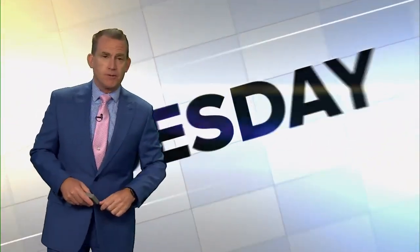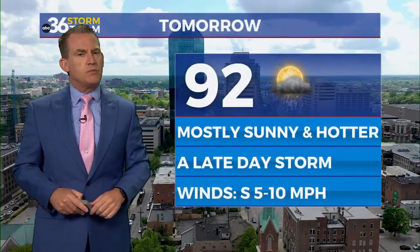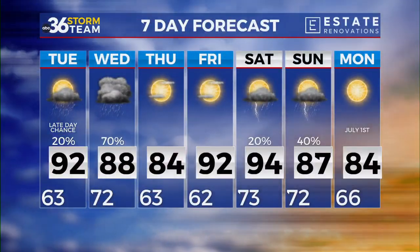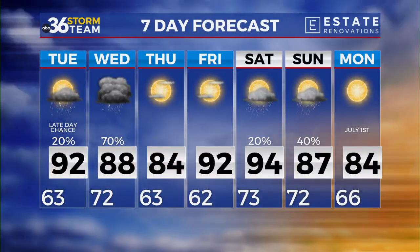Mostly clear, very pleasant, not only this evening, but also overnight, 63. Back up to 92 tomorrow, so a hotter day, a late day storm, most locations dry. The extended forecast here as we close out the month of June. Thursday, comfortable, hot again Friday into Saturday. And then we'll see additional rain and storms Sunday. A nice way to kick off July, a week from today, with afternoon highs in the mid-80s.